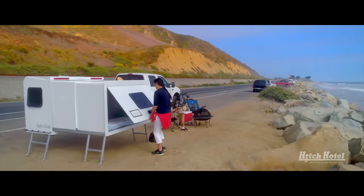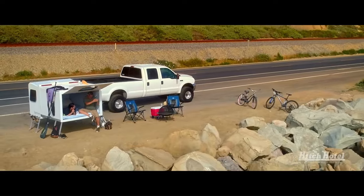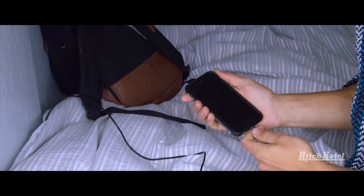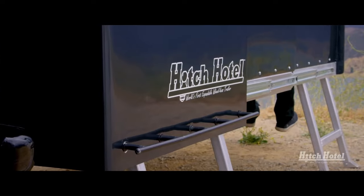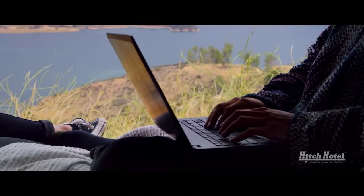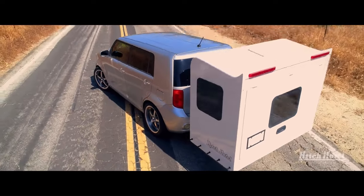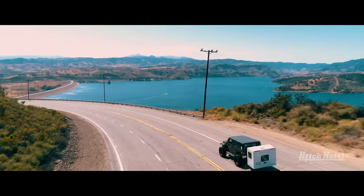It features a queen-size bed, a kitchenette, a dining area, and a bathroom. The Hitch Hotel is also equipped with a 300-watt solar blanket, a 12V 100Ah lithium battery system, and a 12V lithium battery charger. This ensures that you will have plenty of power for your camping needs.